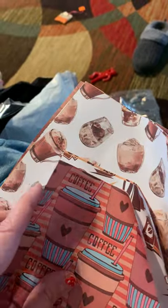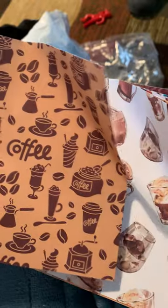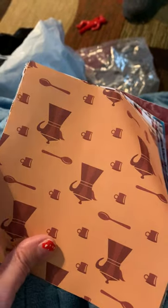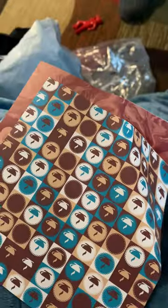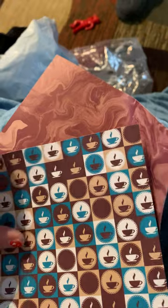Let's see here. Okay. We got this one. That's a little weird. That one. Okay. The spelling seems to be okay. That's cool. Oh, the coffee beans are cool. I do make caffeinated critter cards, so I thought maybe this would be kind of cool. That's why I picked it. And I wanted to see what the paper is like, and this is really light paper. I don't know if I'm crazy about it, but I'll probably use it anyway because I have it.